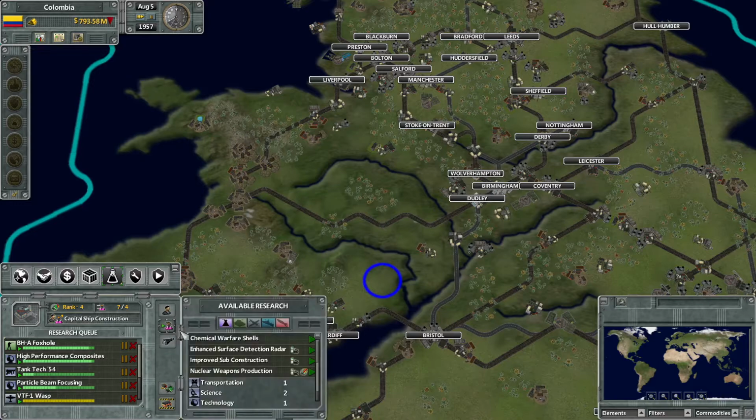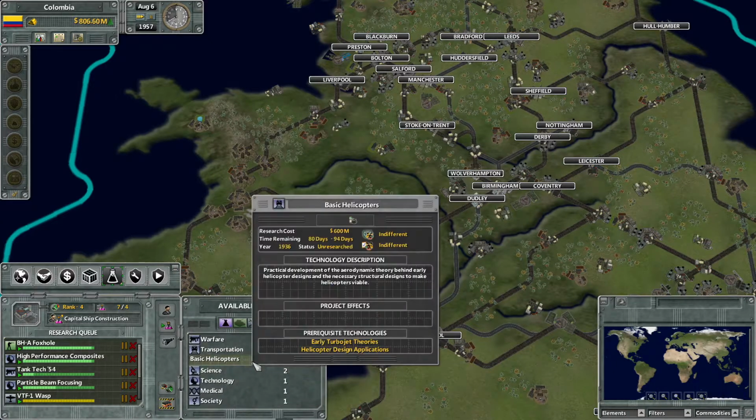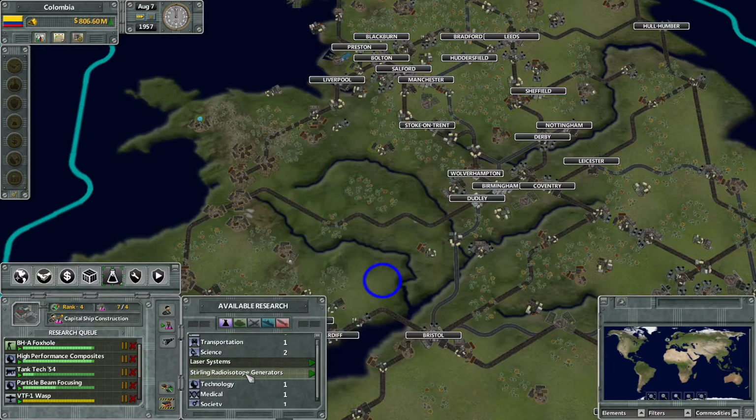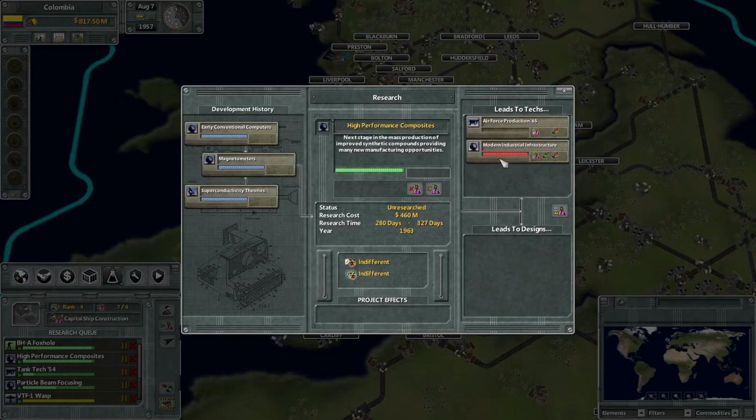I'm not entirely sure if that unlocked any new research. Probably not, I mean, not new unit designs, rather. Probably some new research, though. Or maybe not. But we are going to get the composite soon. How much did the... Oh, right, yeah. That's going to be costly.